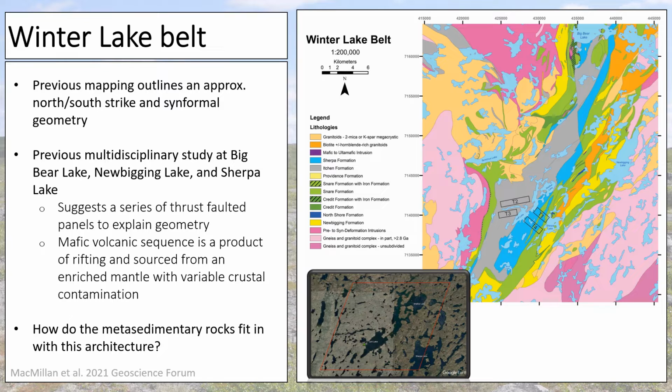So in conjunction with an NTGS mapping program, recent work done by Dawson Stone, who focused on the mafic volcanic rocks of the Winter Lake Belt, was done at Big Bear Lake, New Bigging Lake, and Sherpa Lake, which ultimately suggested that the geometry of the Winter Lake Belt is best explained by a series of thrust-faulted panels, and that the mafic volcanic rocks are a product of rifting, which were sourced from an enriched mantle with variable crustal contamination. So a possible depositional environment could be a back arc-like environment.